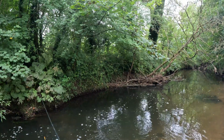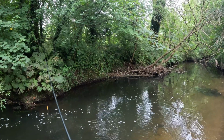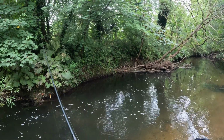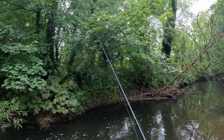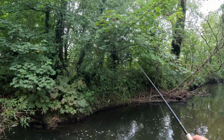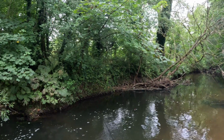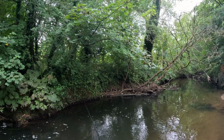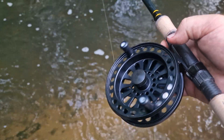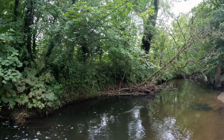So I've been feeding maggots into the swim for a bit while I've been setting up. I'm just going to start off with a double maggot. I'm using a 12-foot rod today, just because some of the swims that we might have fished are a bit snaggy. Just going to flick in off the rod tip. Feeding is obviously going to be key. We'll just run that float down at the pace of the river. Does drop off into a nice depth of water.